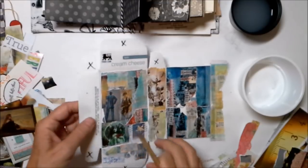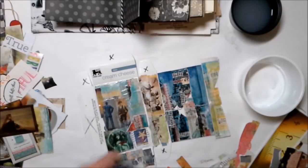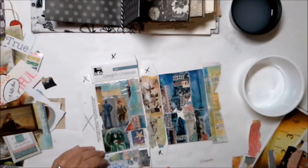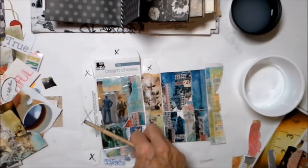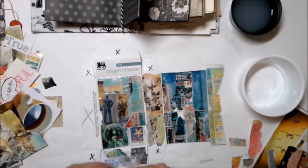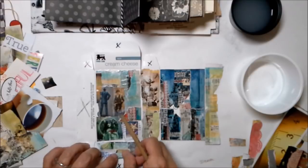Okay guys, I think I'm just about to finish up here. This is not going to be seen either. Should have marked that. It's going to go under as well. I've got one more little section up here. I don't really like this, so I'm going to take that off. I think it's a little thick. You do have to be mindful when you're doing something like this to use the thinner-ish pieces.